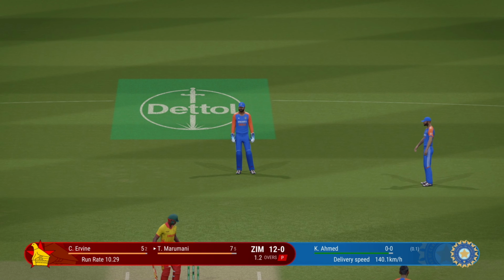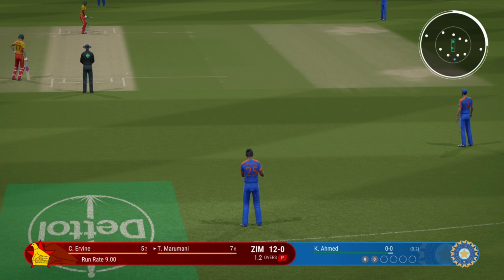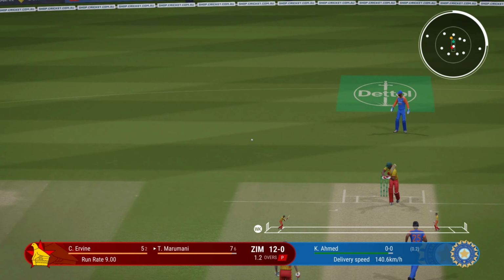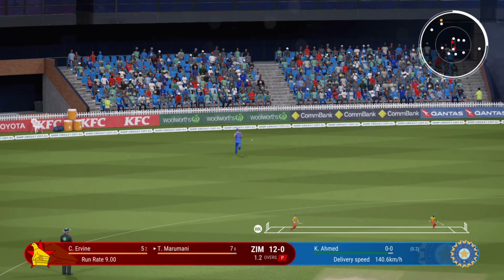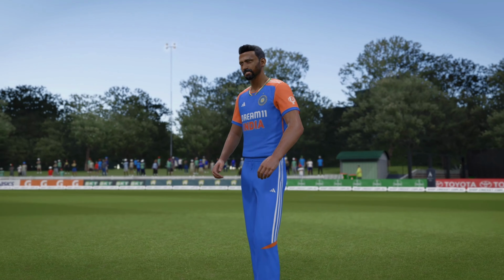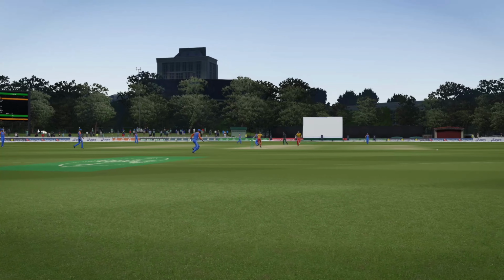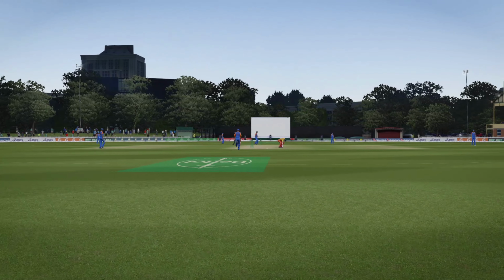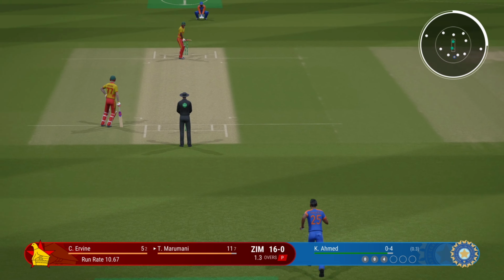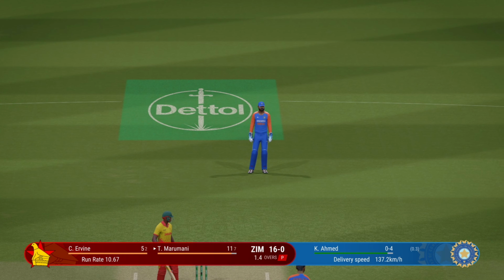No, no, no. Terrible shot. Nice shot. Just a flick off the pads. Errs on the side of bowling slightly fuller and they've been put away. Just need to keep it simple. Line and length, a roundabout off stump. That'll force a mistake. Beats the outside edge. Good bowling there.